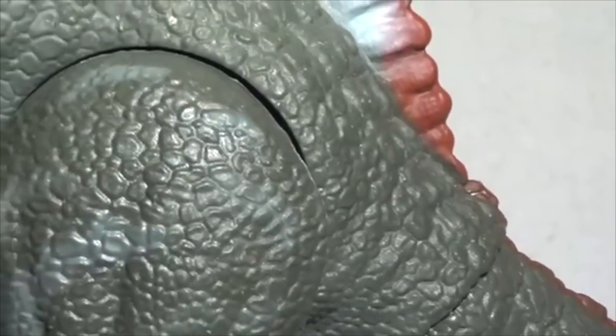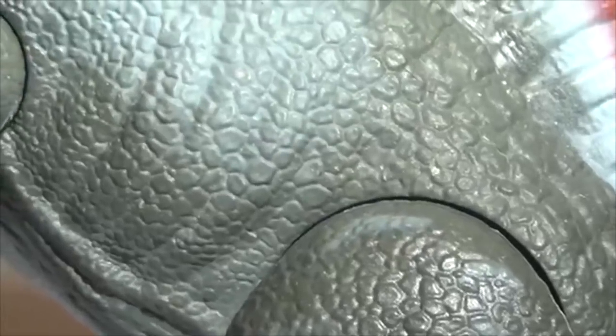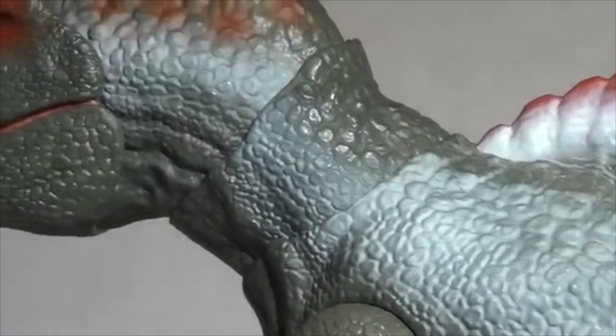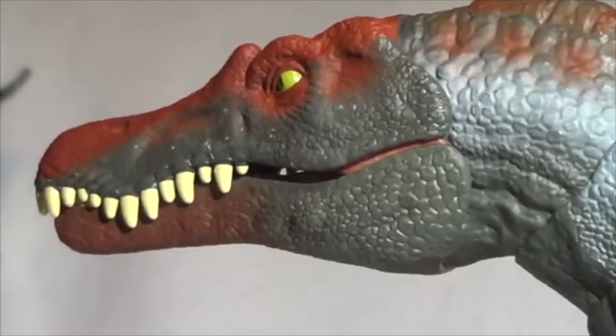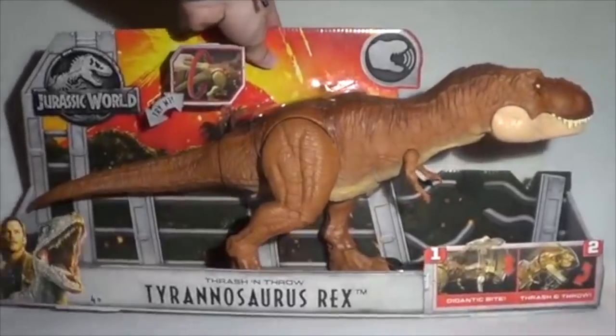just the shoddy distribution of it. The unfortunate circumstances surrounding this toy and its release, in quotation marks, really make this an unfortunate situation because we have such an amazing toy, yet its distribution is so shoddy that some people still can't even get it, which really is the reason it is not placed higher up on the list. Coming in at number 3, we have got the Mattel Thrash and Throw Tyrannosaurus Rex.